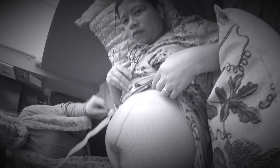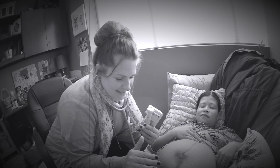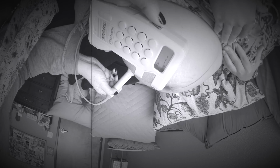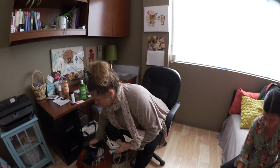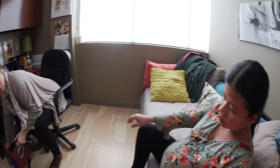How many weeks are you? According to the LMP, 36 and 4. Okay. Hi, baby. Sounds really good. Okay. So we'll read. Sorry, baby, a little bit loud. It's 140s. Sounds great. That's good. Measurement's good. Baby's in a good position. Head down. Sounds really good. Heart rate's normal. Baby reacts when he moves to stimulation, so perfect.